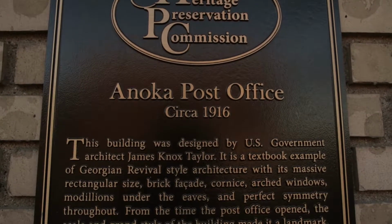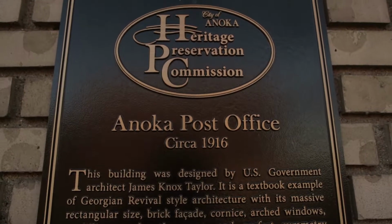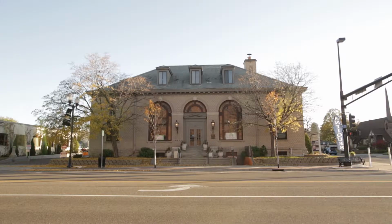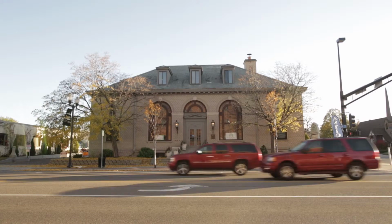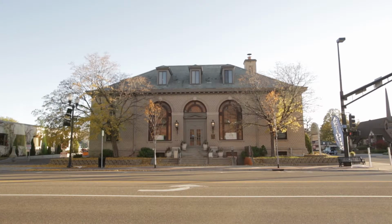It has a lot of interesting history in the town. In addition to just being the post office, there have been all these other uses since it ceased to be the post office. I would highly recommend visiting the post office. It's got some unique history. It served as a shelter for residents of the town whose homes were destroyed during the 1939 tornado that blew through Anoka.